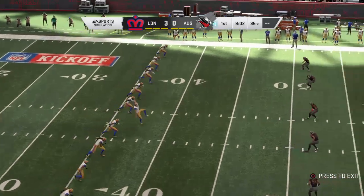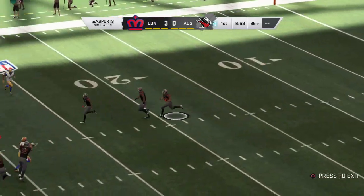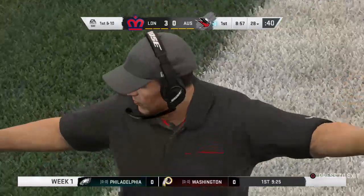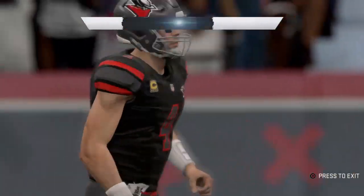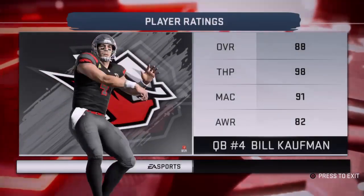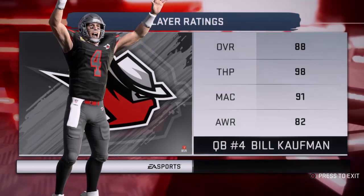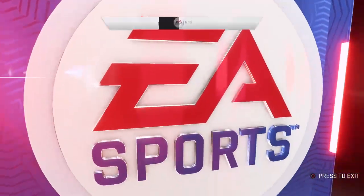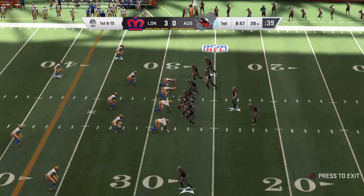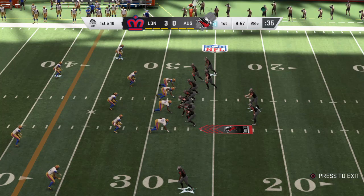Here is the kickoff. And on the return for Austin is... I don't know. And here's the starting quarterback, Bill Kaufman. He's a guy to watch for this season. He is one of the best quarterbacks in the World Football League. And we'll see what he does. It's going to be a first down for Austin at the 28.